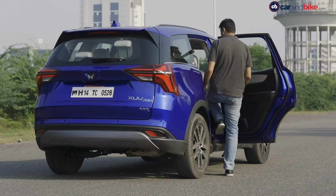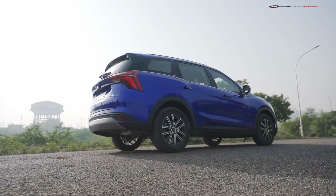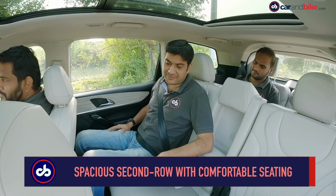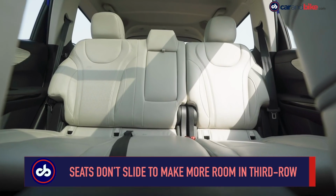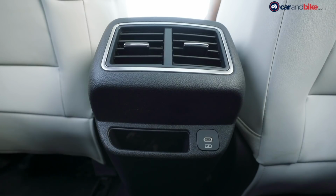And finally, let's get to the newbie in the segment, the XUV700. So here we are on the second row of the XUV700. Quite similar to Safari, I have to say, very similar look and feel. The seats are quite big. I'm very happy with the thigh support. I think it's the best amongst all 3 cars we've seen today. Otherwise, things are quite similar.